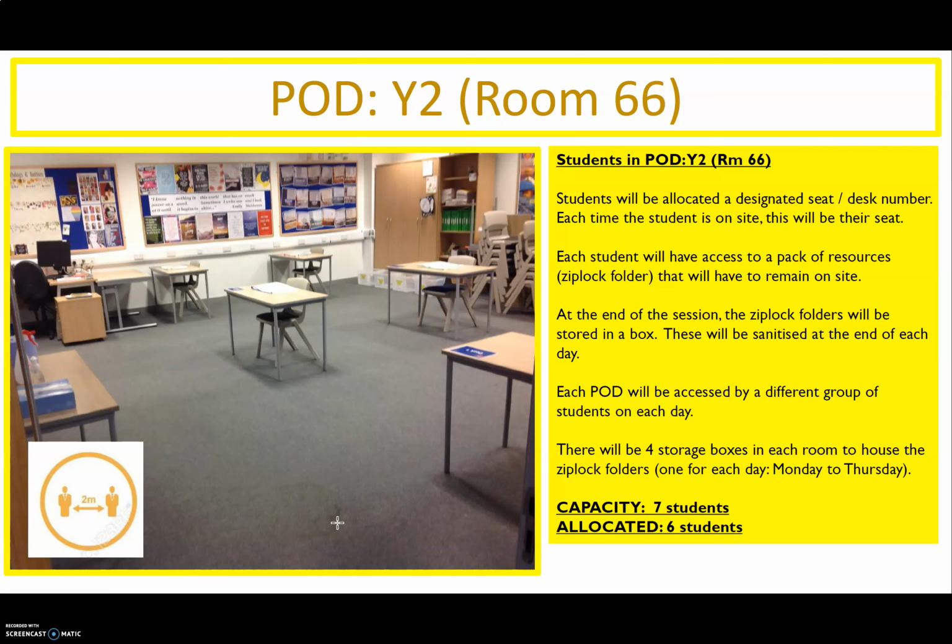The second pod in Y2 is room 66. Again, this has the capacity for 7 students. We've allocated 6.